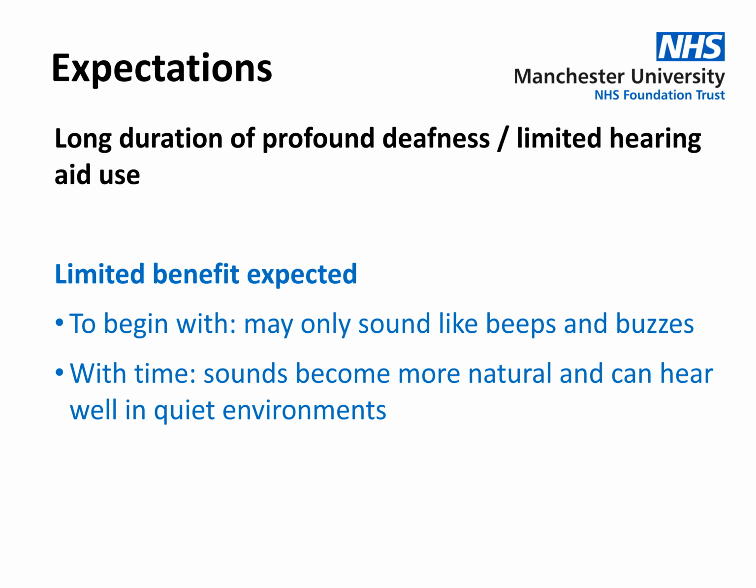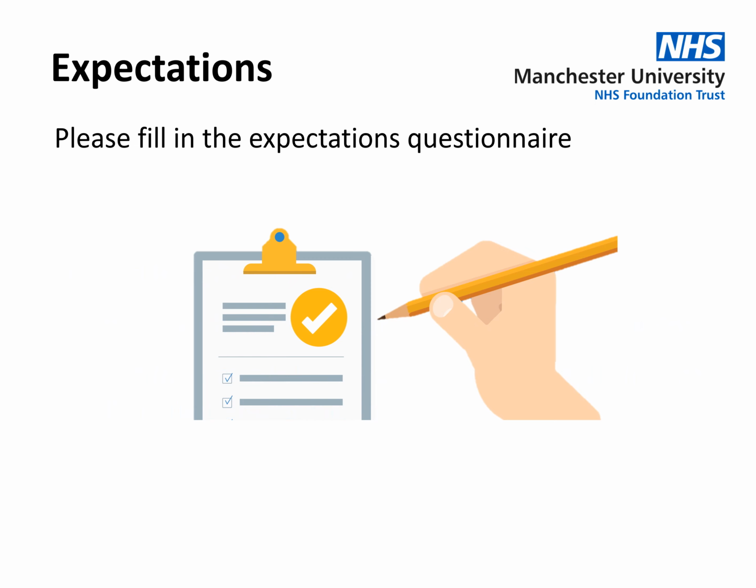Everyone has a different experience, and it's important for us to monitor your progress carefully over the first few months of implant use to ensure you are getting the best from your cochlear implant. Please see the questionnaire provided to you to write down your expectations of getting a cochlear implant. Take a moment to fill this in.